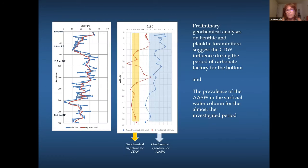These are the preliminary geochemical analyses of this core using one benthic foraminifer, Cibicides refulgens, and one planktonic foraminifer, the only one which can survive in this environment, Neogloboquadrina pachyderma. The first results, which have to be refined, suggest some very interesting findings.